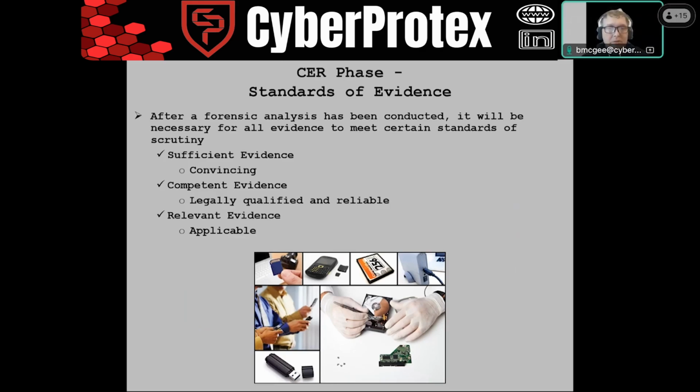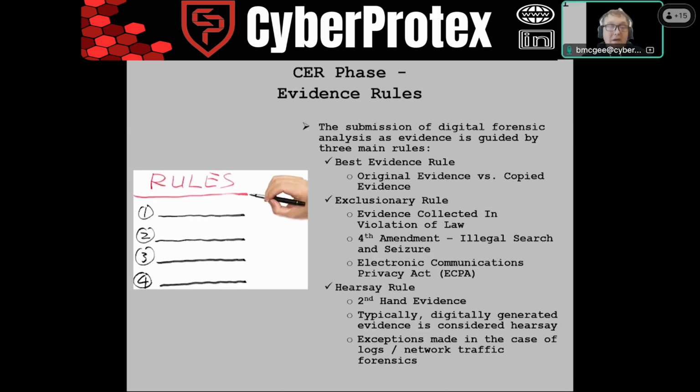So check it out. If you have sufficient evidence, it must be convincing. Competent evidence, it's got to be legally qualified and reliable. And then relevant evidence, it's got to be applicable. And so what does that mean? And why is that important?